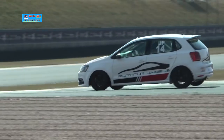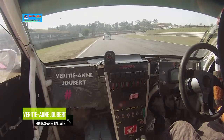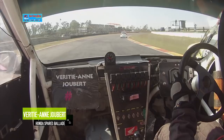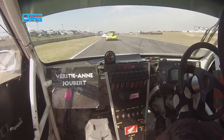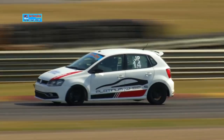Sideways from the 40, JP in the Platinum Wheels machine, getting those Platinum Wheels a bit sideways, just ahead though, and fighting off Veritian. I think Veritian might have got a better drive here through turn 3, so there's a possibility she's going to close down there on JP and look for a chance. Wouter making his way back to the front. Remember, Wouter Roos is a Class A car, so it'll be a slightly quicker car than Veritian, but this is one of the fastest moms you'll ever see driving around this circuit, that's for sure.